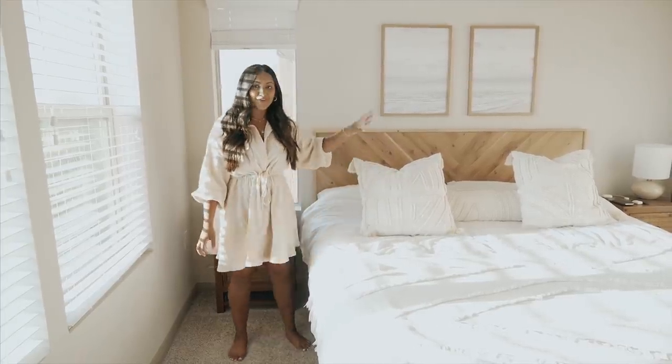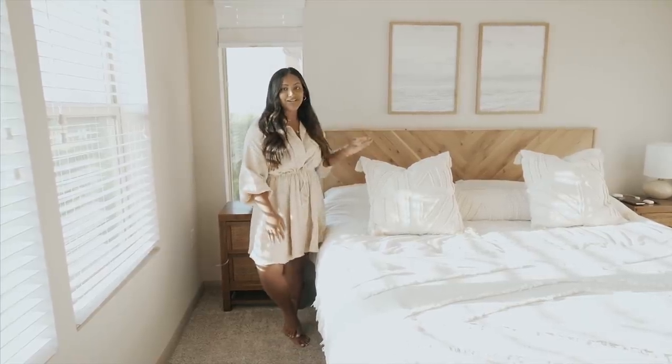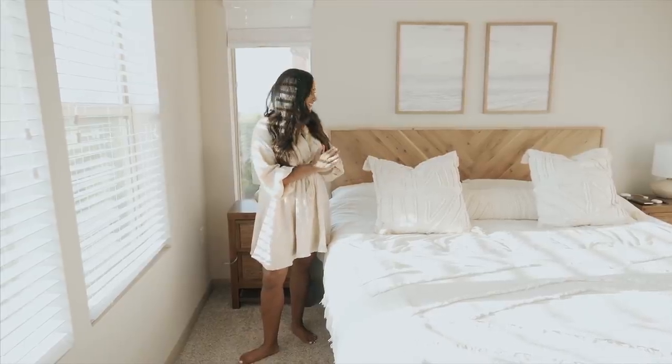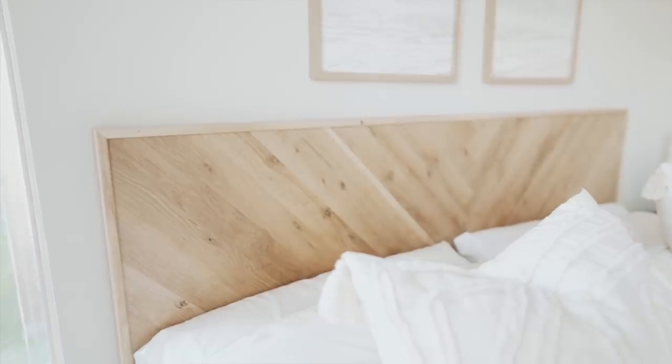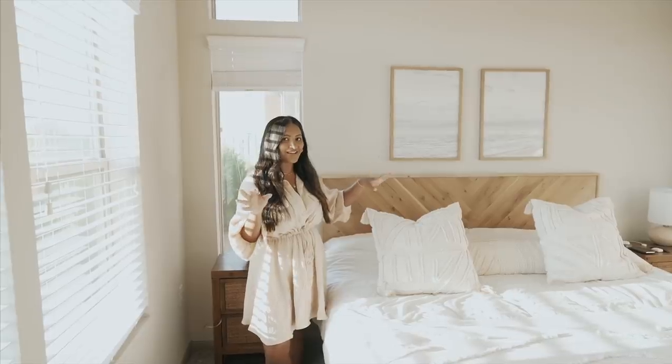And then our favorite part of this bedroom is the headboard. This is actually custom made from someone here in Austin, Texas, and it is stunning. I am obsessed with it. I just had this vision of a herringbone headboard, and I just had to make it happen. So the guy used post oak wood, and I don't think he stained it. I think this is the raw wood. Luckily I didn't have any other furniture before that, so I could try to match everything else to that wood, which was honestly a little tough, but I think I did a good job.